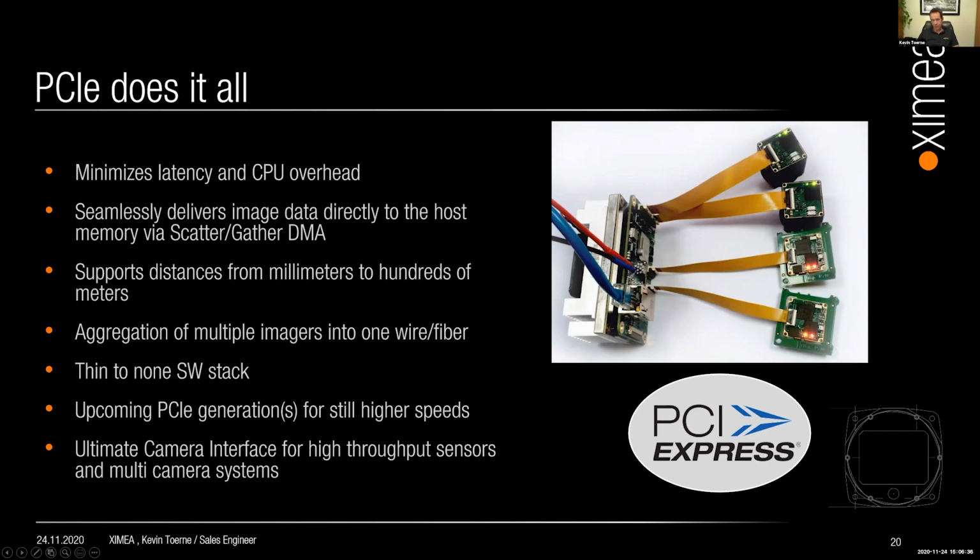We make a lot of different versions of our cameras, some with ribbon cable connectors or with direct so-called Firefly connectors. We've got more information on that on our website. And obviously you can aggregate multiple imagers onto one output through a switch. And because there's almost no software stack, looking at the data and processing it as it comes through is very fast, straight to RAM.